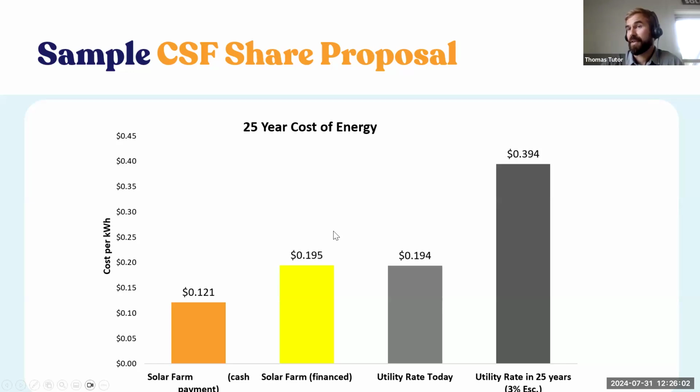This is another way of thinking about that. If you were to pay for your solar farm share outright over the next 25 years, you're basically paying 12 cents a kilowatt hour for those clean kilowatt hours that your solar farm share is producing for you. You could finance the project and pay interest and pay a little bit more. It would actually be almost exactly what the utility rate is today, except this has gone up a little bit.